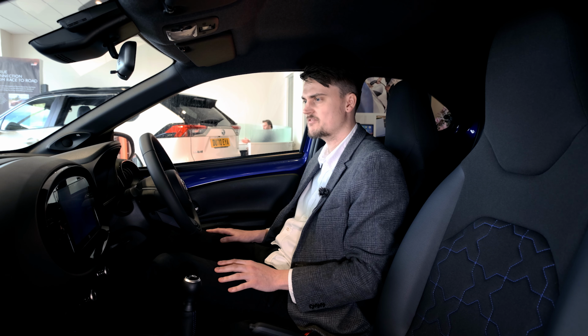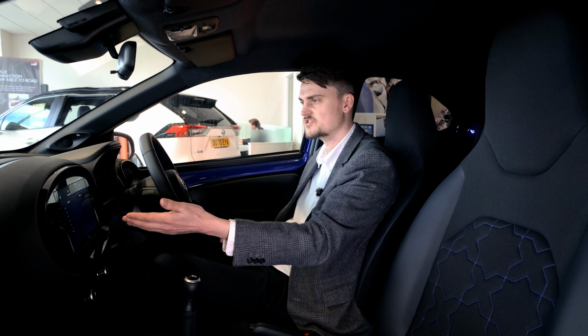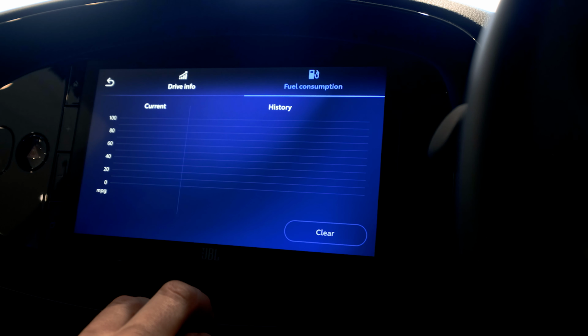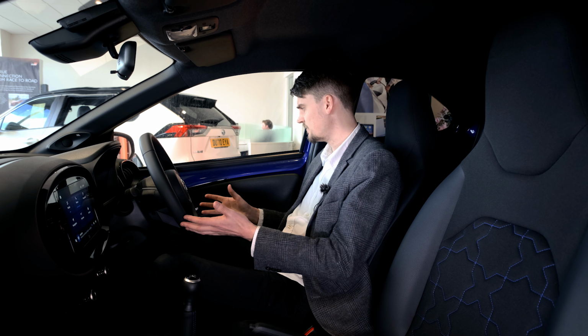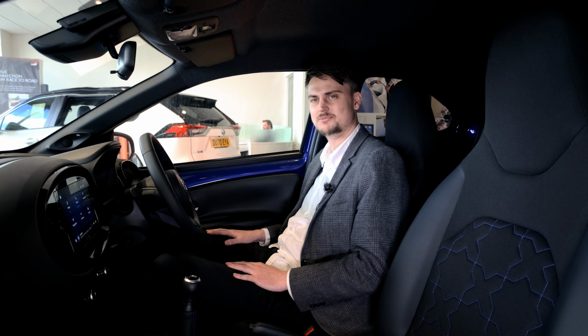You've got this handy vehicle information setting here, which will give you things like your range, your current fuel consumption, the amount of miles you've done over previous trips. It's a really handy little system, and as I say, it's very clear, very crisp. I do like the look of it. Overall, I'm extremely impressed with the Aygo Cross's interior. It feels bang up to date.